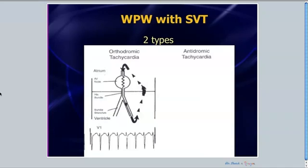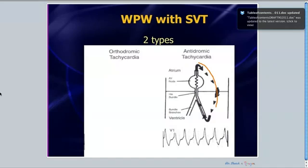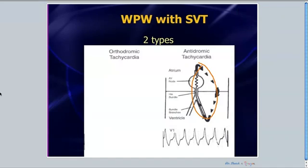I'm just going to quickly move through this so we can get on to the most important topic, and that is atrial fibrillation. But last week we did cover the orthodromic SVT, and as you recall, orthodromic SVT is when the impulse is going down the normal pathway and then using the accessory pathway as its reentrant limb, and you get this circuit movement, and it produces a regular narrow complex tachycardia. And then there's the antidromic SVT, where the impulse is going down the accessory pathway and then back up the normal pathway, and the result is a wide regular tachycardia.